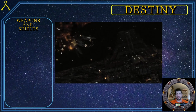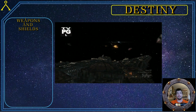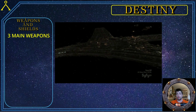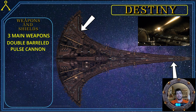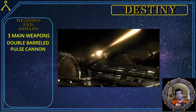So, the Ancients knew that space was very dangerous, and with this knowledge equipped the Destiny with a range of defences. These included 3 main weapon platforms of energy pulse cannons, which include the double-barreled turret, which are located all over the ship. These provide close to mid-range cover against small to medium enemy ships. These turrets can rotate 360 degrees and with an elevation of 0 to 90 degrees for maximum coverage.